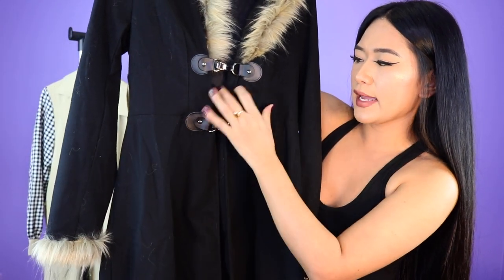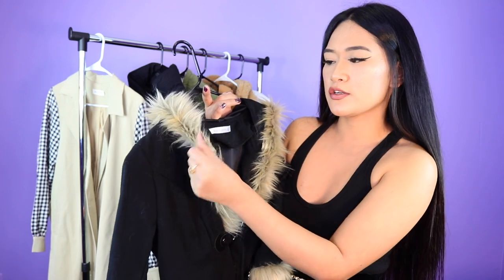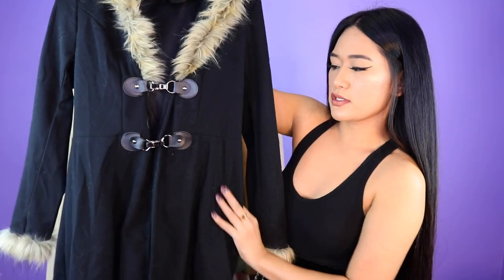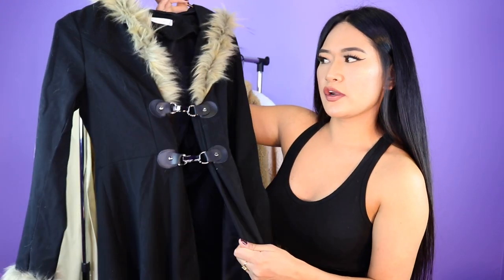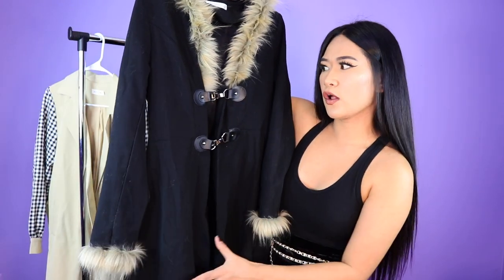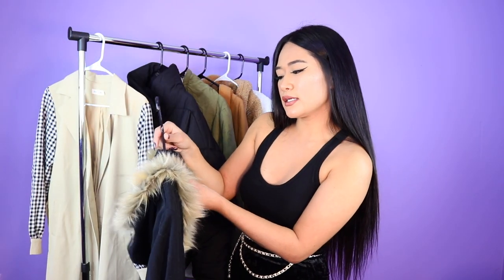And the only problem that I had with this particular coat was that the faux fur kind of sheds a little, so it kind of gets on the rest of the material. And this is the type of material that sticks, like anything like hair and stuff like that will stick onto this material. So make sure that you guys have your lint remover. So that's the only downfall for this coat. So that's what the second piece looks like, and I got this in a size medium.